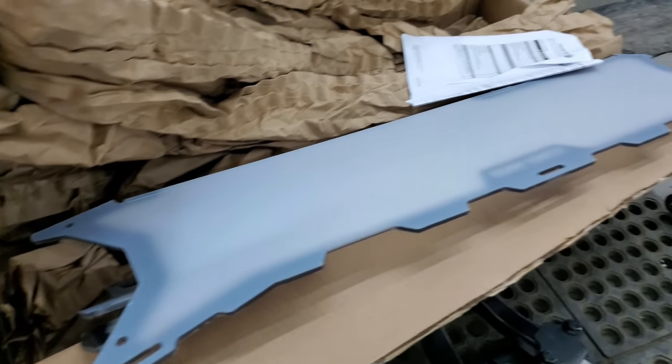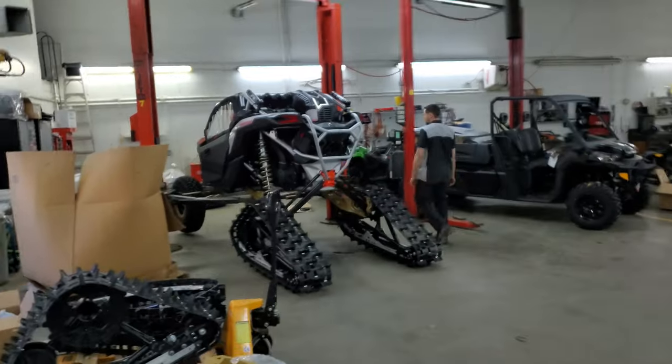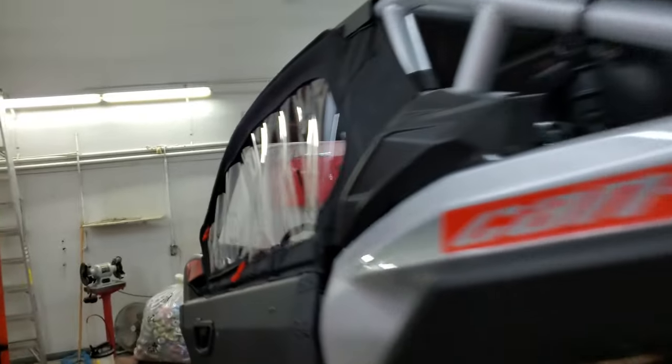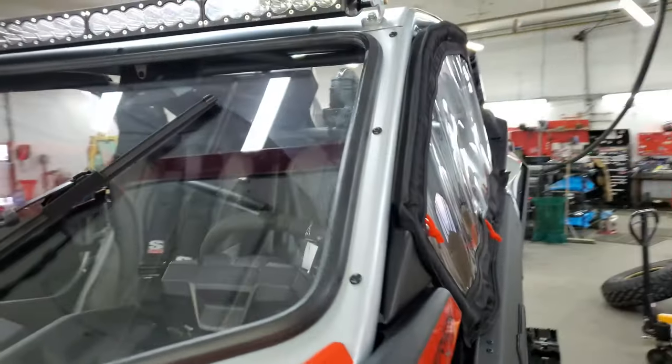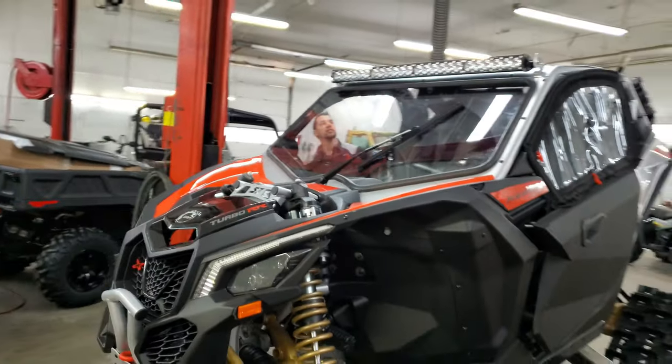Then we got some fender flares. We had a hard rear window to go on, but because of that Rad relocate, we ordered a soft rear window just so we could trim it a lot easier. And then we got our upper doors on, and again, the cage being different, everything had to be tweaked a little bit, but we got them fitting really nice. So it should work really good.